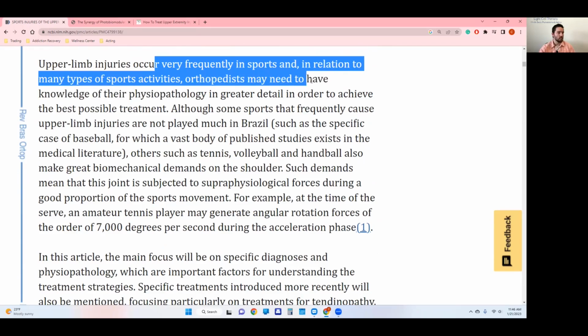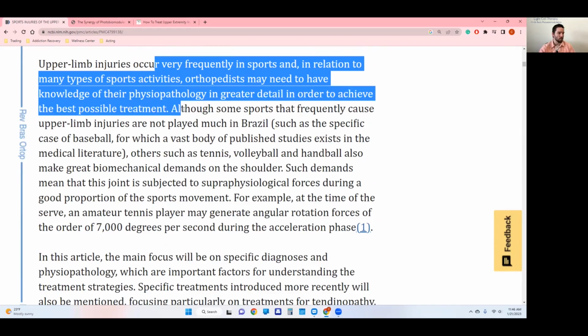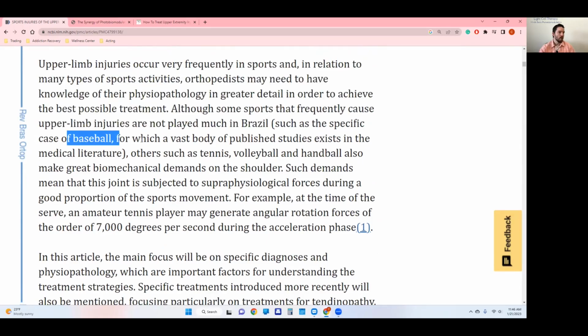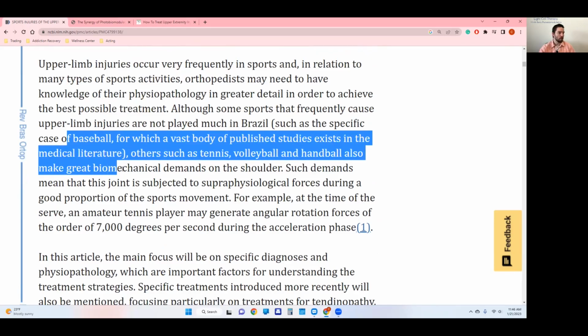Orthopedists may need to have knowledge of their physiopathology in greater detail in order to achieve the best possible treatments. Although some sports that frequently cause upper limb injuries are not played much in Brazil, such as the specific case of baseball, for which a vast body of published studies exist in the medical literature, others such as tennis, volleyball, and handball also make great biomechanical demands on the shoulder.